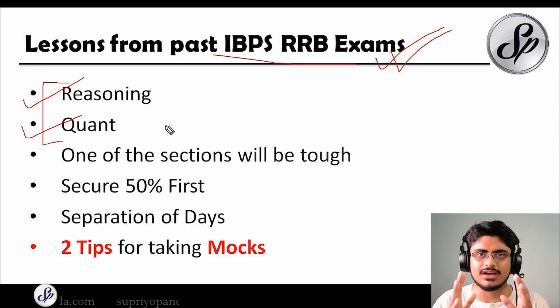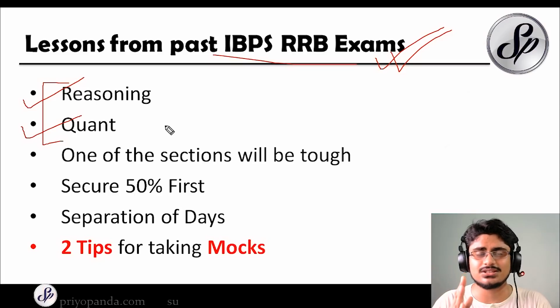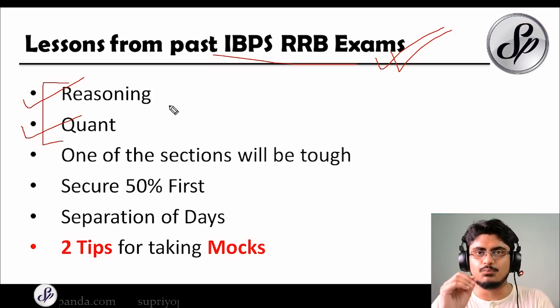So if you put a lot of emphasis on these two sections, and if you are strong in these two sections, then you are going to stand the highest chance of becoming an IBPS RRB officer or an IBPS RRB clerk. Having said that, let's have a discussion on the most important subtopics of reasoning and quant.